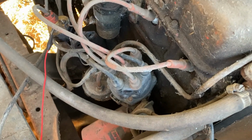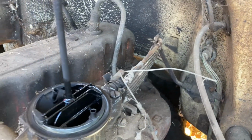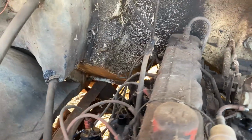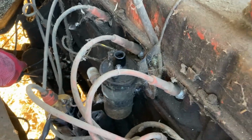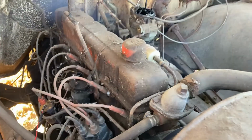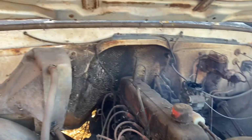That one's sparking. Let's put a little more of the blue juice in it, see what happens. Way too much. Perfect. Let's turn it again. Woohoo! Well, we got a runner, boys.